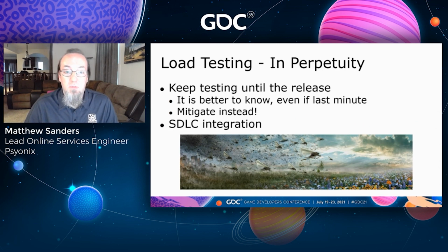So what did the future hold for our Locust load tests? Unlike the Cicada, we couldn't just take a break for 17 years. Given the amount of effort it was taking to develop and run our tests, we resolved to continue load testing up until the release. It's always better to know the limits of your services, even if it's too late to make improvements. You can have mitigation ready instead.